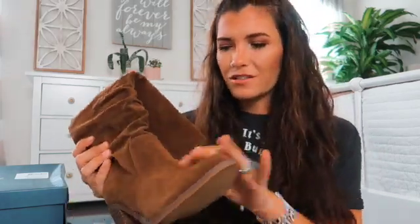They're definitely kind of a scratchy material on the outside. They're not soft, not that you really care if the outside of your boots are soft. It's definitely really soft on the inside, on your legs, so you wouldn't have to worry about that. But yeah, the outside material I'm not crazy about.